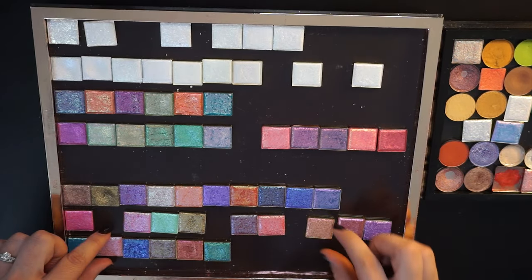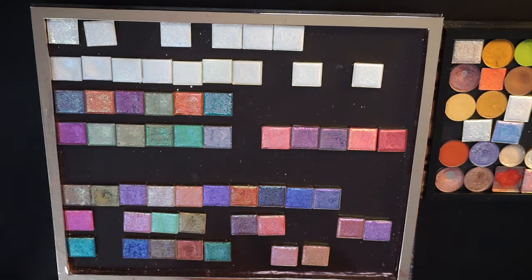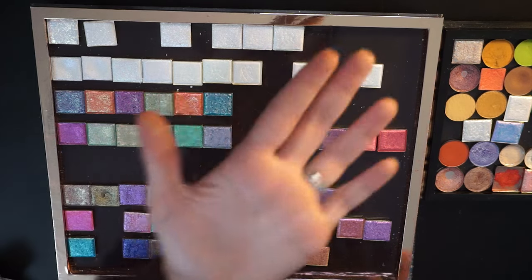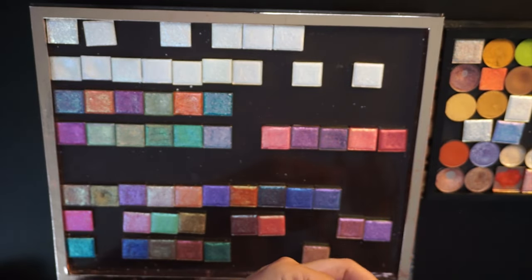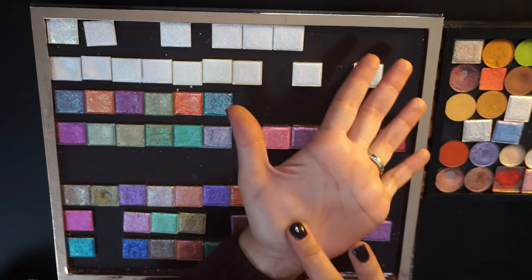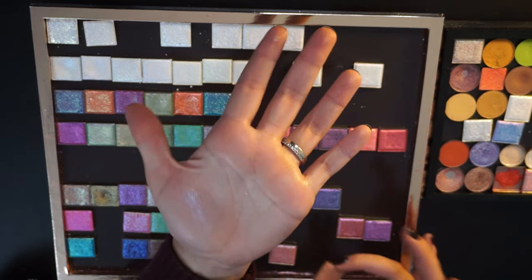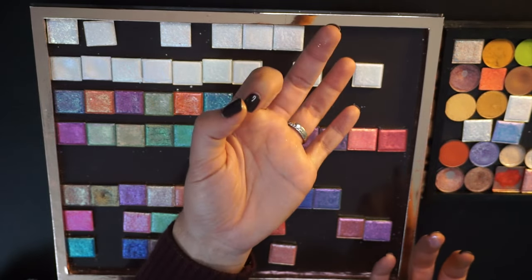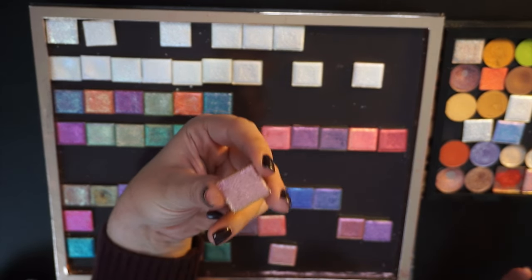I am torn between these two shades. I'm going to swatch them real quick. The top of my hand is super stained, so I'm just going to swatch them here. This guy is going to be Translucency, and I'll put that closest to my thumb. And then the other one kind of reminds me of Wolfling from the Menagerie Feral palette, which I finished that shade, if you didn't know. This is the shade Blaze.